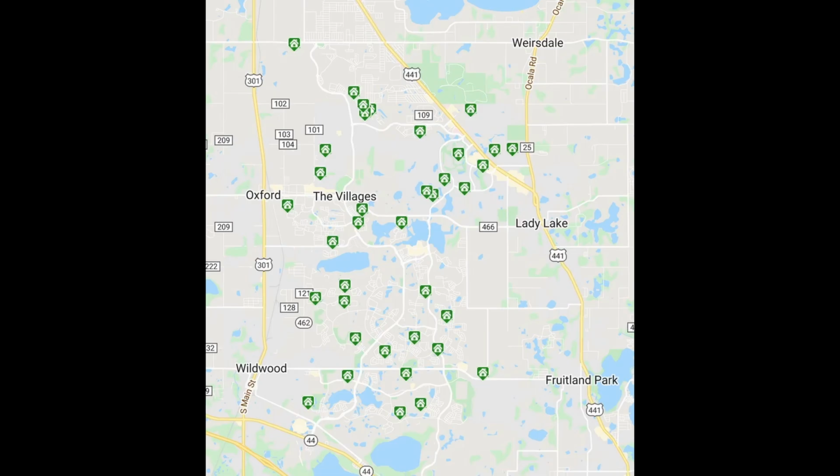This map shows us where in the Villages these new listings are located, and you can see it's broadly dispersed throughout the entire Village area.